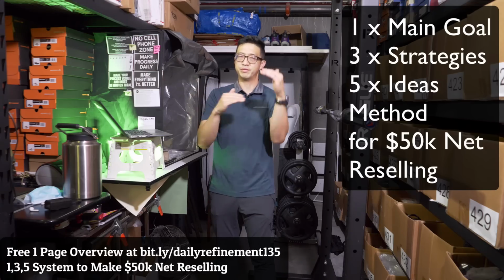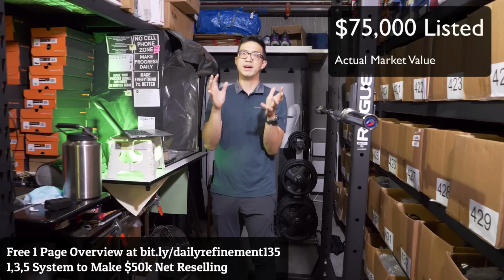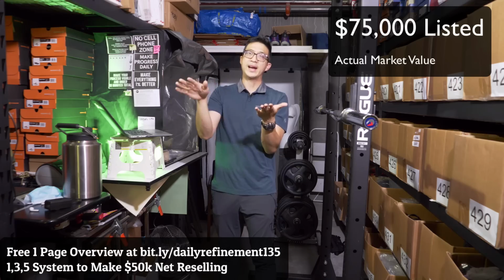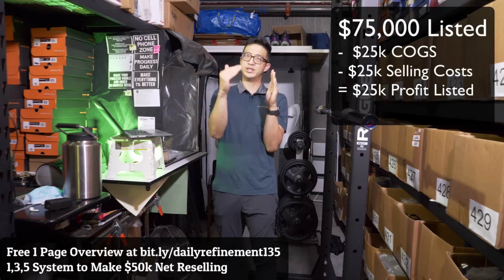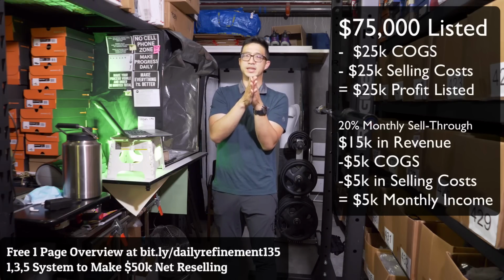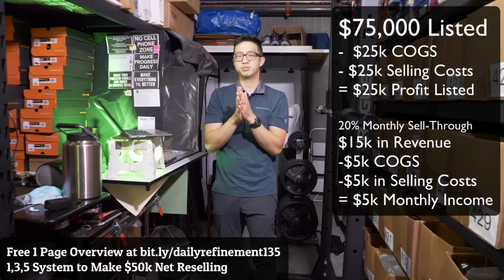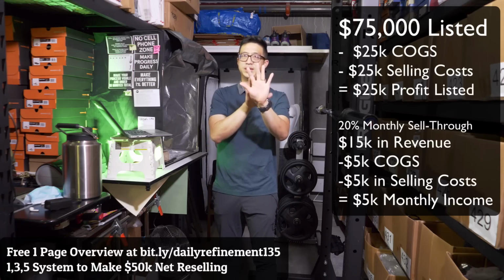So this is the magic number for the first goal, which is reaching $50,000 a year. How do you actually do that? The magic number is $75,000 listed. So 75K of actual market value worth of goods listed on eBay. You can find that number in the active section of your eBay Seller Hub. So if you have stuff that's worth 75K and you pay less than $25,000 for that inventory, and you have a 20% sell through, that means your stuff is going to sell through in 5 months. That translates to $15,000 a month in sales. If 1/3 is profit, that's $5,000 profit. There's your income that replaces your 9 to 5. That's the holy grail.